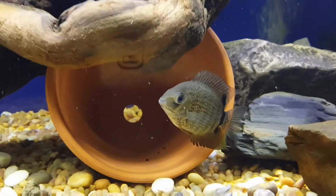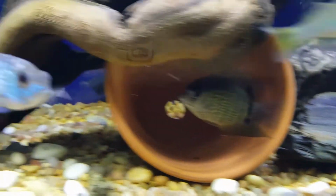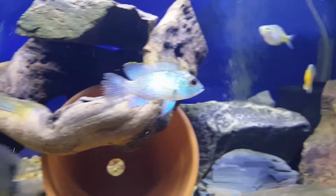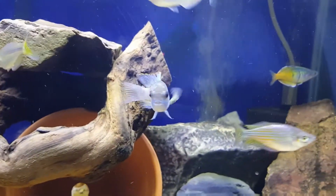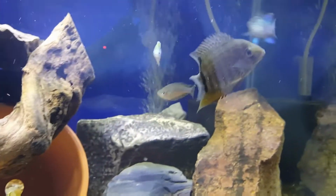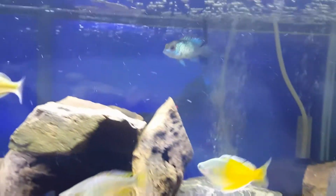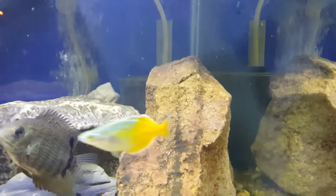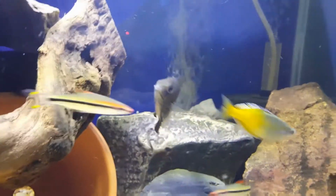But again, the electric blue acara, he was always in the game plan to add to this tank. And I wanted to have the severum with the acara as the two main fish, and then surrounded by some pretty good looking rainbow fish and schooling fish like denison barbs. So this tank is at its max. I'm done adding any type of fish now.